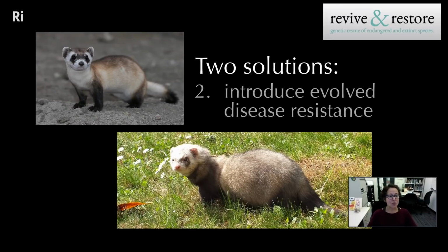Scientists at the Smithsonian Institution, U.S. Fish and Wildlife, Revive and Restore, the Earlham Institute, and several other partners are working to discover precisely which parts of the domestic ferret genome are associated with this resistance to plague. Once this is discovered, the plan is to use genome editing technologies to move these genes from the domestic ferret into the genome of black-footed ferrets, in an effort to engineer plague resistance into the last living population of black-footed ferrets. This team is soon going to begin the process of testing possible genetic mechanisms for resistance.